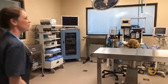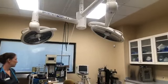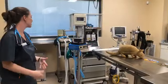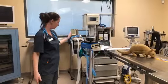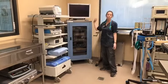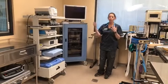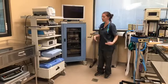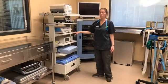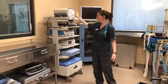So this is brand new. We have nice surgical lights, which we didn't have before. And we have a separate fluid warmer in here. We have our monitoring equipment, anesthesia machine, and a ventilator. Also in here we have capabilities of doing endoscopy. So if we need to scope anyone, we have rigid scopes and flexible scopes. You can go down the throat or straight into the abdomen. And we also have a cautery unit. So if we need to make an incision or burn off a little growth or something, this machine will do the trick.